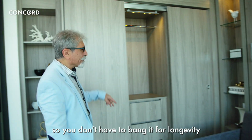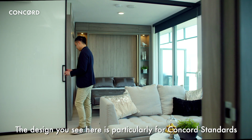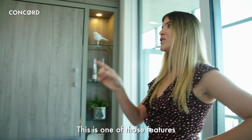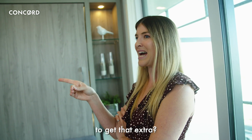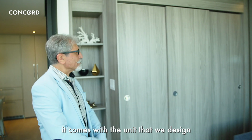So you don't have to bang it. The design that you see here is particularly for Concord standards. These closets are also Concord standard, correct? They are Concord standards, yes. This is one of those features where you almost walk into a show home, you're like, how much money am I going to be spending to get that extra? That is part of the Concord standards, obviously. It comes with the unit that we designed.